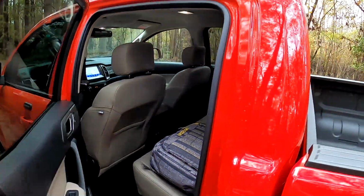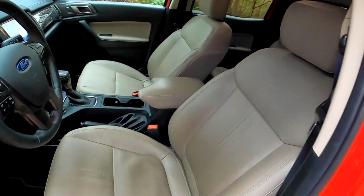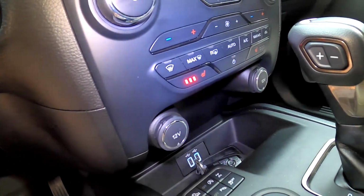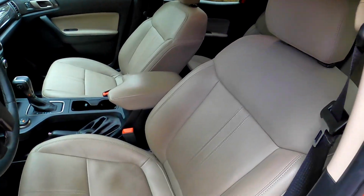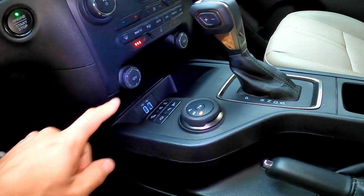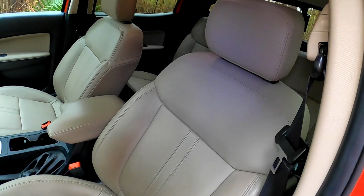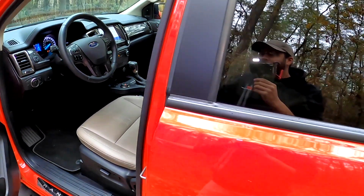But the one last thing I want to leave you with is, if you live in a northern climate, this thing has the best seat heaters that I have felt in any vehicle, not just any Ford, any vehicle. They get inferno hot. The highest setting is basically too hot. You have to cut it down to at least the second or third setting, because these things will run you out. I can't stress that enough. They are super, super hot. But that's pretty much it.